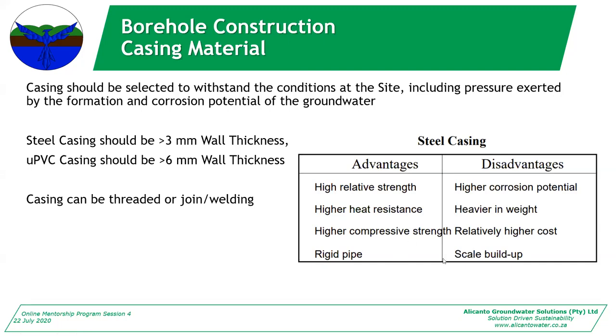And then you also get a buildup of scale on your slotted steel casing. Your metal gives like a growth medium for biofouling and those kinds of things. It's not to say that PVC doesn't get it. It's just more likely in steel casing because you've got more of a pockmarked surface where the stuff can settle in and grow.